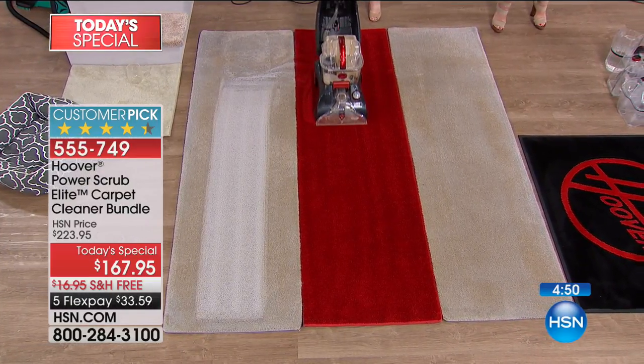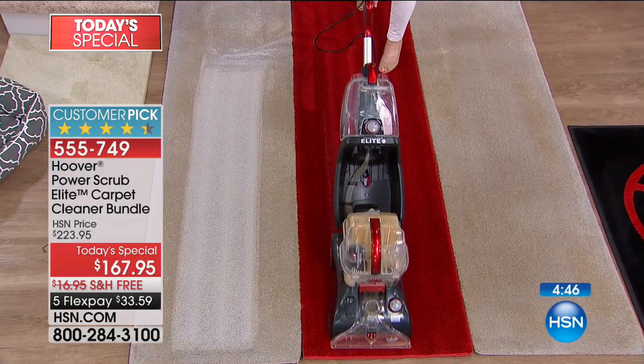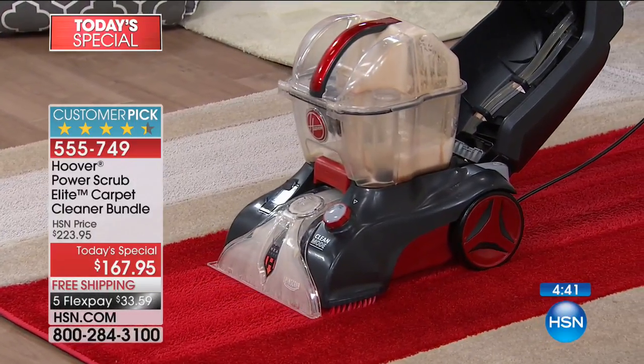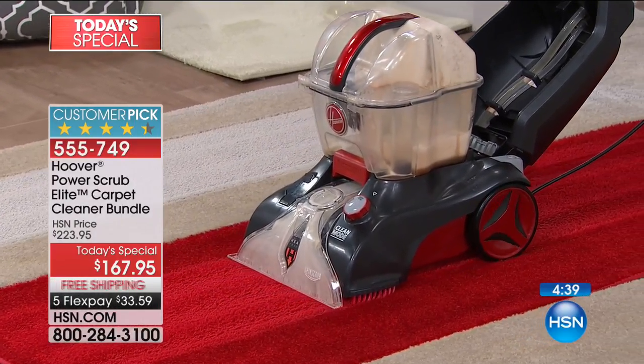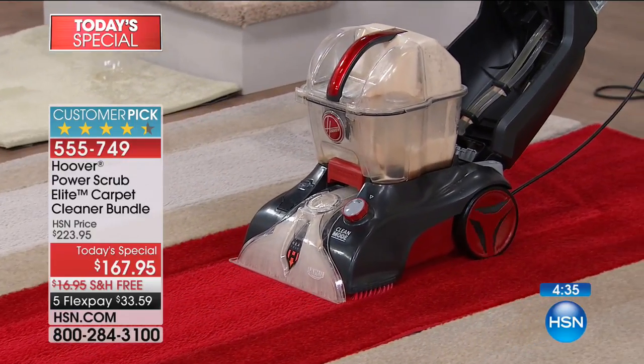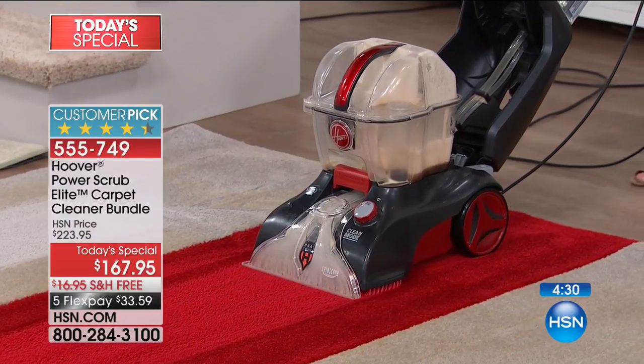It's a huge customer pick. It's from one of the top names in the history of cleaning. Hoover's been in our homes, cleaning our homes for decades and decades and decades. Yes. Over 100 years, this is what they do. And you can vacuum all you want, but at some point you need to clean your carpets like this.